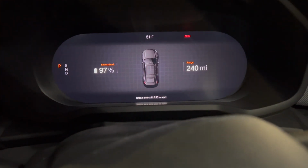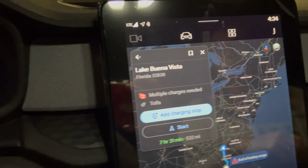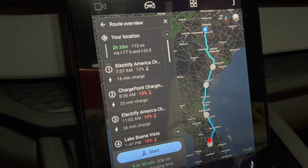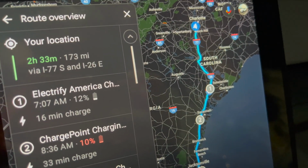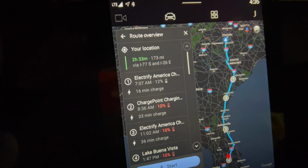All right, so it looks like it only lost a couple percent overnight, so at 97%. Just punched in Lake Buena Vista, Florida, and let's add the charging stops and see where we're headed. Hopefully we can skip Columbia. Yep, that looks right. It looks like we're going to just outside of Charleston as our first stop for the trip. So 173 miles down the road, let's hit the road.